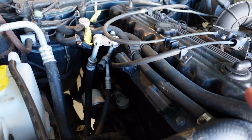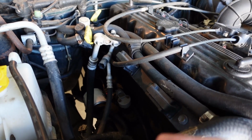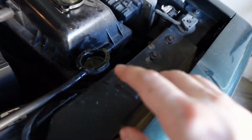I don't think that's the case because, one, the vehicle's not overheating. It's driving the same. It hasn't changed anything. I took a long drive the other day, and it stayed at about 195, 200-ish the whole time, driving highway and in the city. But this is very dirty.